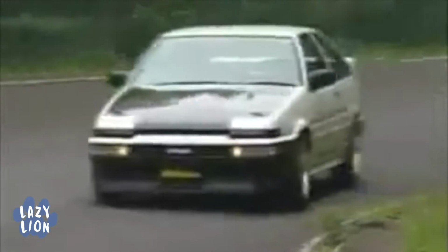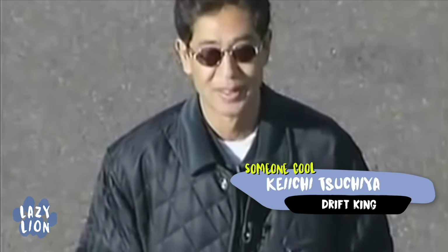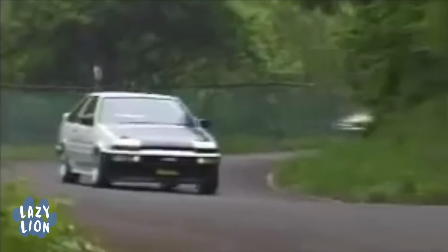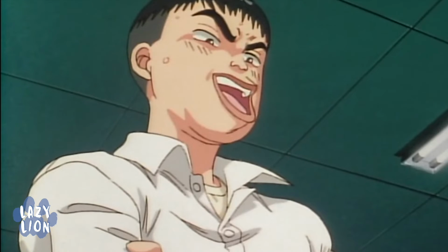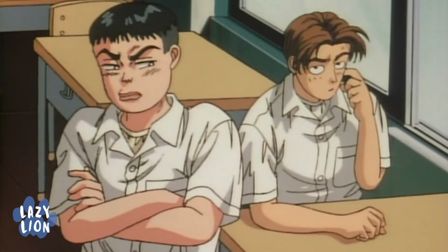Among the Hashiriya who were paying attention to Takahashi's cool new driving maneuver, there was one guy who stood out by the name of Keiichi Tsuchiya, who was perfecting his own style of drifting along those same mountain roads. And after further honing those skills through illegal street races, he won the Fuji Freshman Series in 1977. Of course, by that point, Keiichi Tsuchiya's legend was already spreading like wildfire. Sounding familiar yet? We did mention that the character of Takumi was based on Tsuchiya.